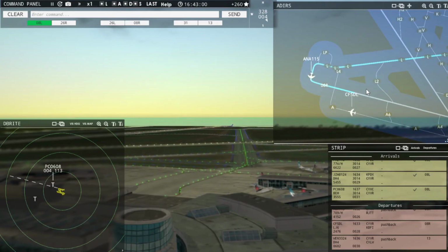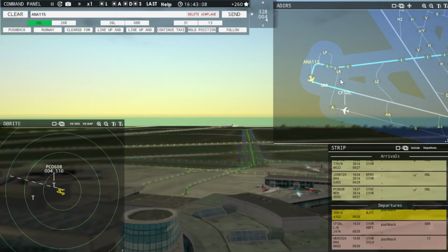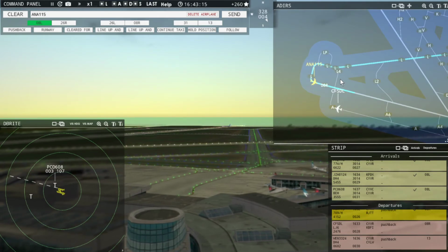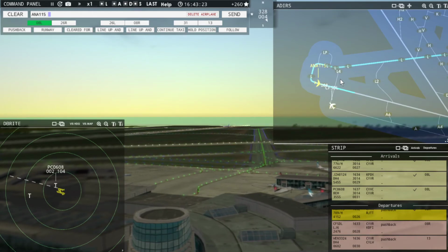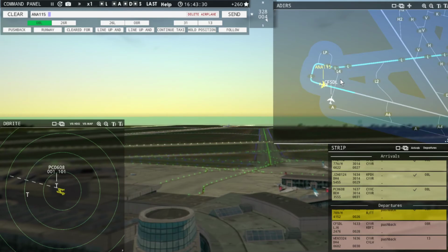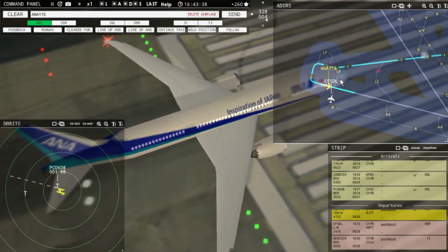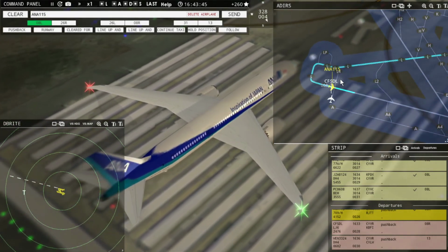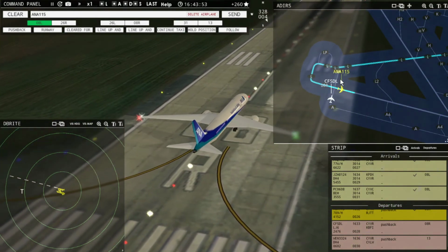He is moving. He's just really slow about it. Very, very slow. But he's a big plane, so we'll forgive him. Oh, it's Japan. Hmm. Inspiration of Japan. There you go. He's rolling now.